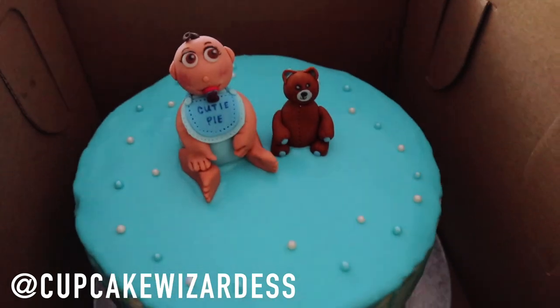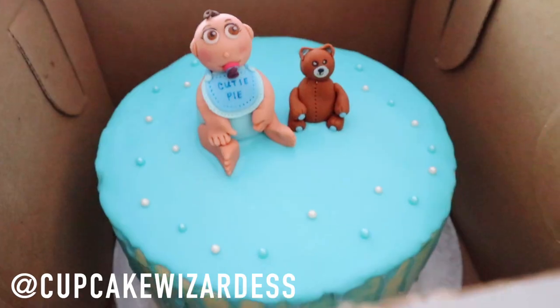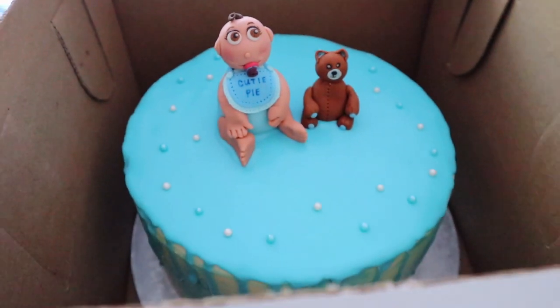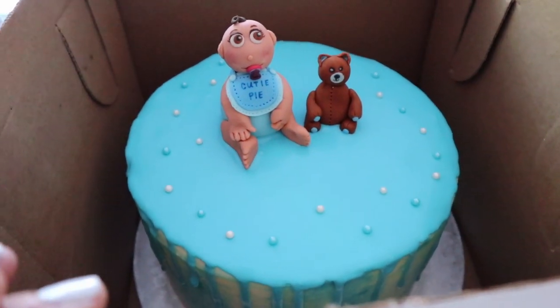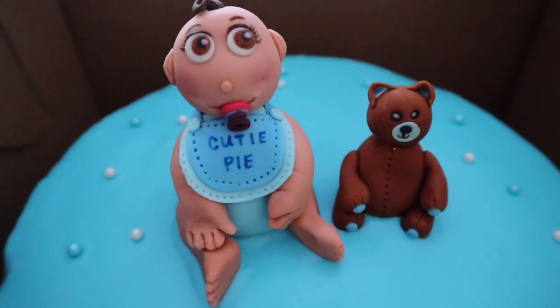Look at this, you guys. We just got this cake delivery. Look how cool these are. They're handmade. And I want to show you guys the bottom, but you can't see it. But anyways, this is like a baby shower. It's a boy. So we are just having a potty today. I'm going to leave the information of the cake maker down below, and if you're in the GTA, you guys. Look how cute that is.